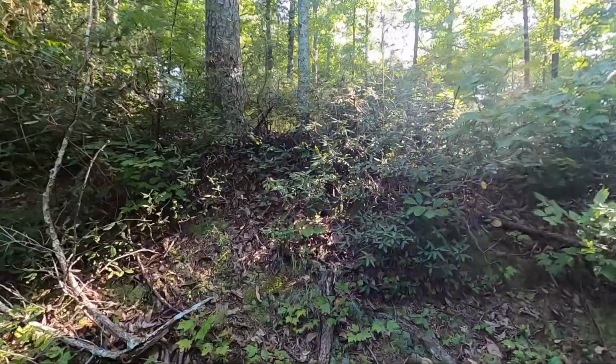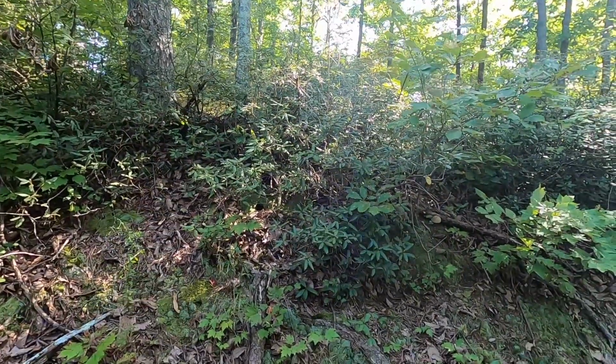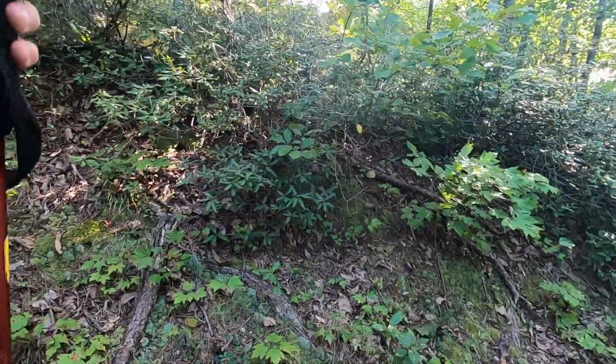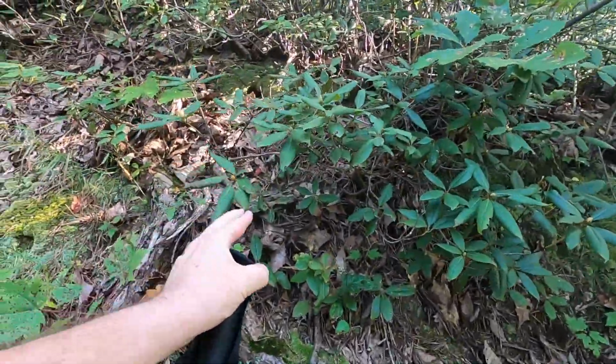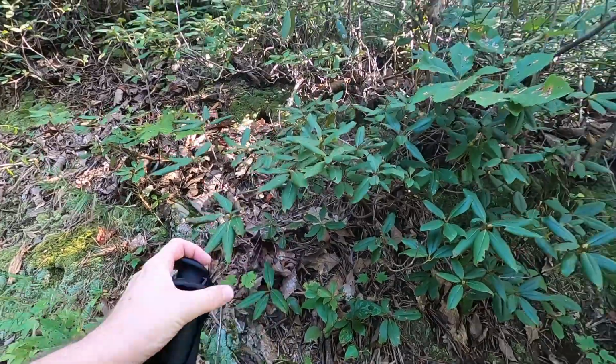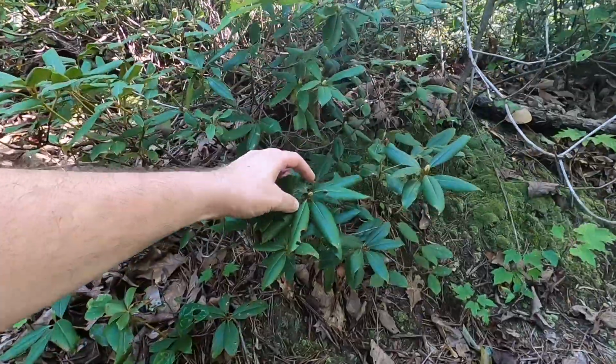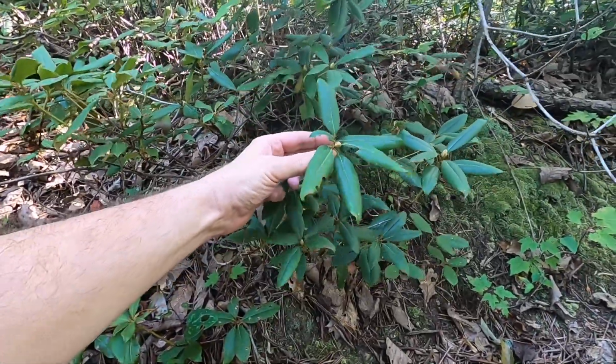And it's got that darker look about it. And notice here too that these leaves are curling. Yeah, this here I believe is a short leaf rhododendron. Look at that.